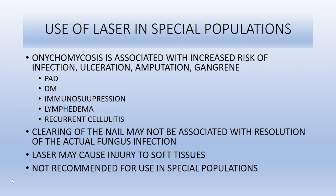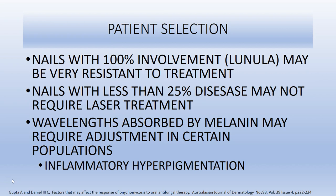And the other issue is whether or not some harm could come to those patients. There is no correlation between clearing of the nail and actual resolution of the fungus infection in terms of it being definitive. Obviously, as the nail clears, there's an implication that one is successfully removing the fungal infection, but the presence of a clear nail does not imply actual treatment. Remember that lasers can cause injury to soft tissues, and therefore it is not recommended by the Food and Drug Administration for patients with vascular disease, diabetes, immunosuppressed patients, and patients with other conditions such as lymphedema or recurrent cellulitis.